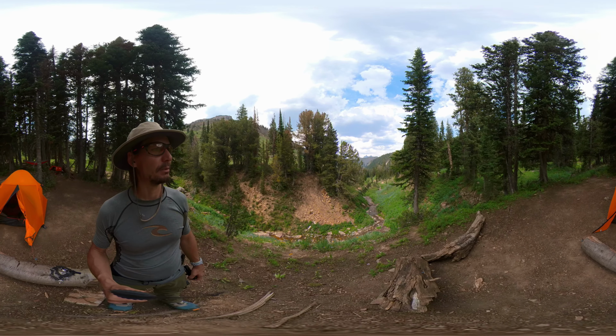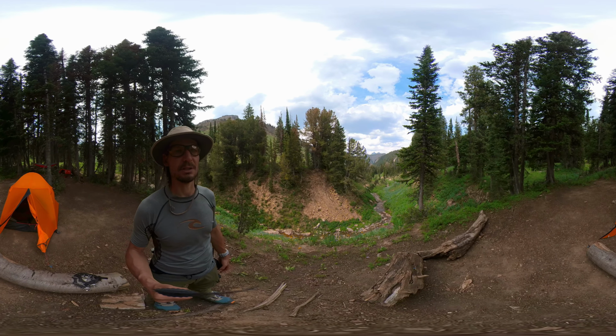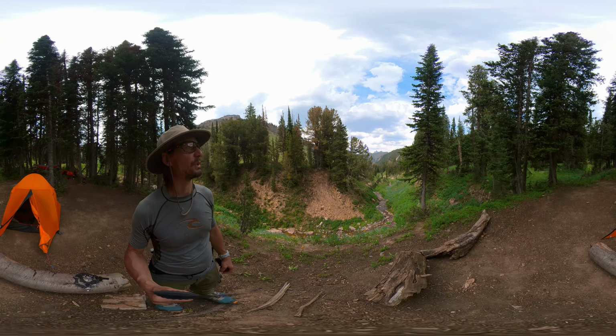So pretty cool so far. It is very warm today. We were stripped down to shorts and t-shirt and still sweating, but it's definitely cooled off now with the clouds in the shade. It's beautiful. So anyway, let's go check out Marion Lake.